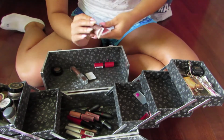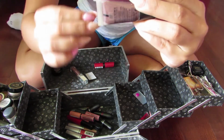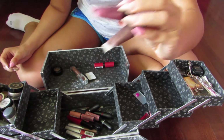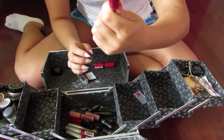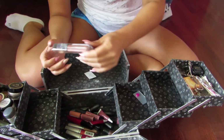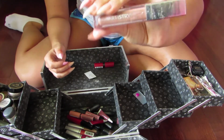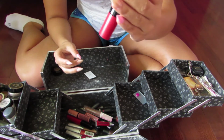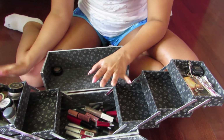I also do throw in here some Bobbi Brown lip glosses just because these are the basic neutrals for lighter skin, and the brown one is for darker skin. I have these 2 from Lip Tar from Obsessive Compulsive Cosmetics. And then I just keep a shimmery lip gloss from Artistry. And then I have another nude from the Kate collection at Rimmel. So that is it for the makeup in my kit.